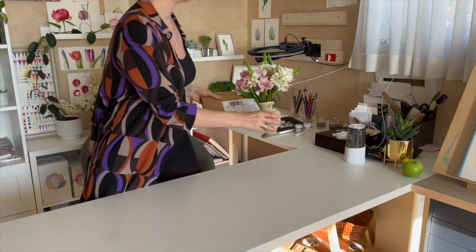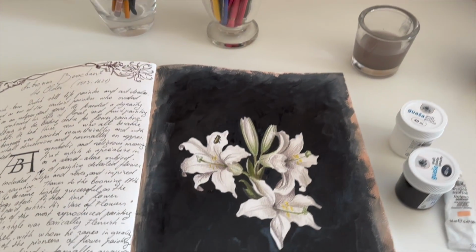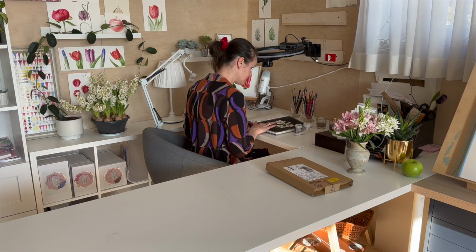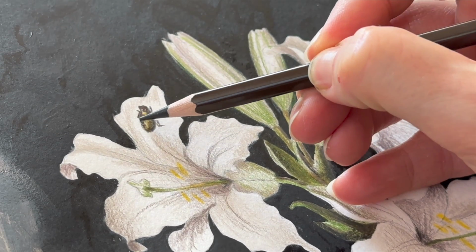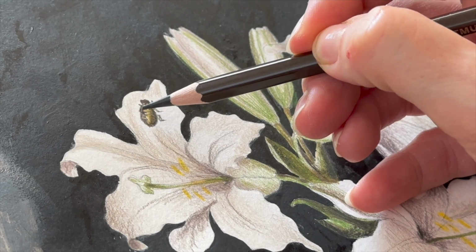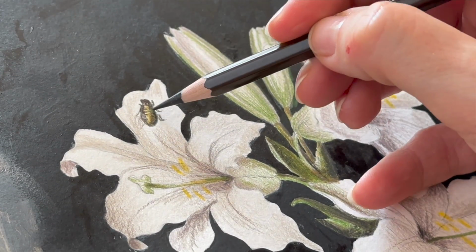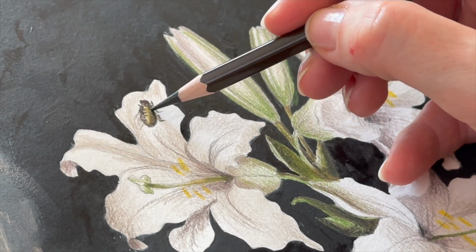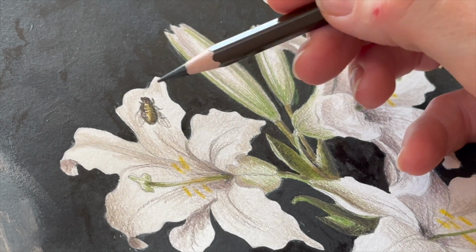Good morning! I have a package from an online art store, but that we will open a little bit later. But now let's have a look at my painting. And what have I discovered? That I forgot to draw wings for my little fly. Yes, that can happen. That's why it's important to take breaks and come back after some while and have a fresher look at your work.